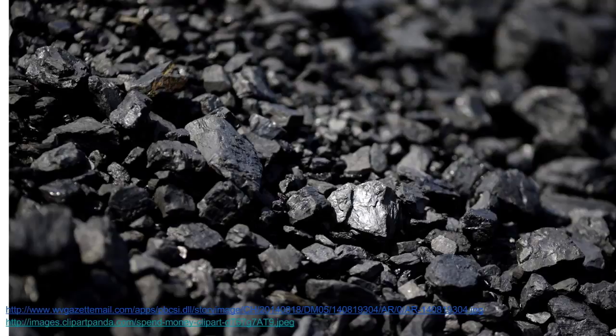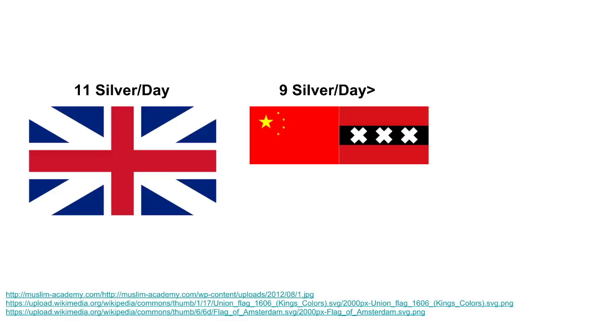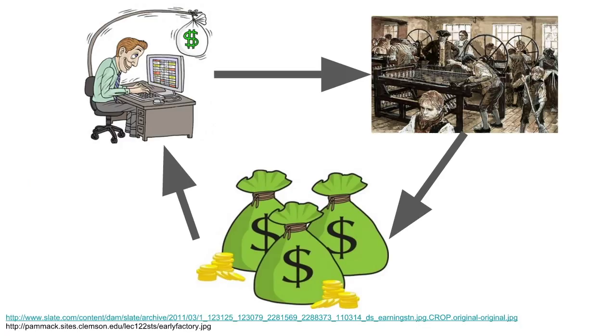The wages in Britain were about 11 grams of silver per day, whereas in comparison to other places like Beijing, Amsterdam, and Venice, they were all below 9 grams per day. And also, the people in Britain lived a better life due to their high wages, which influenced their high standards of living.